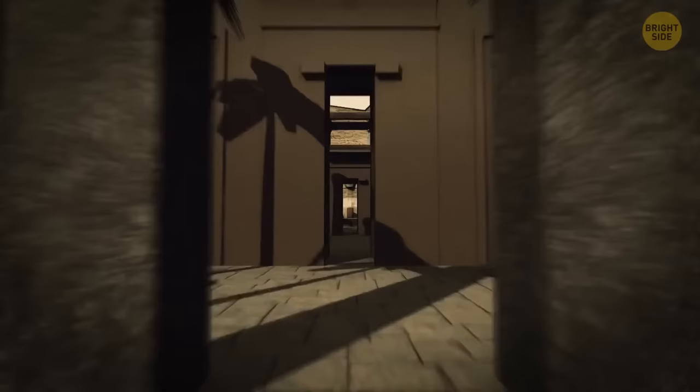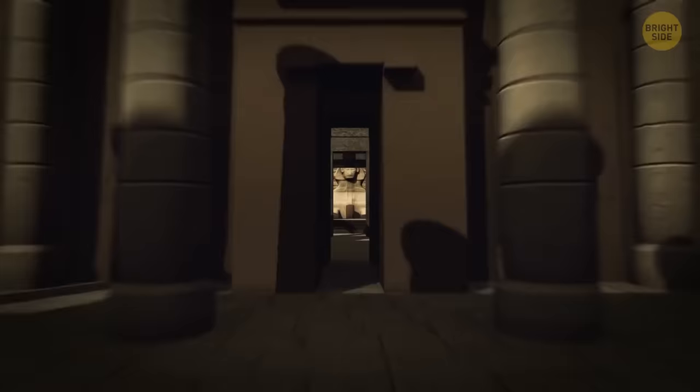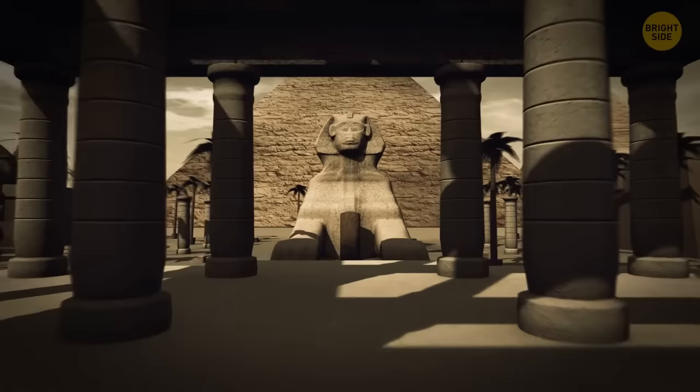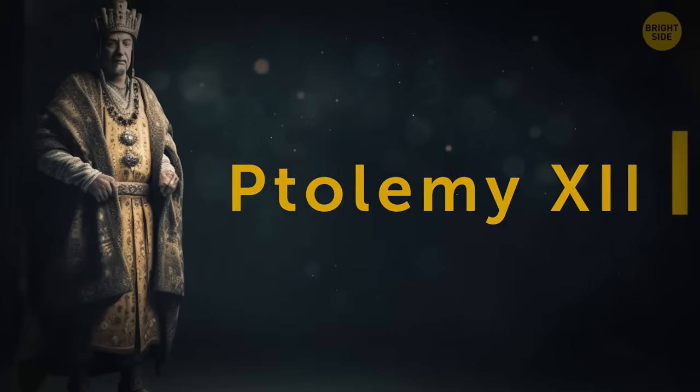Ancient Egypt was a rich, luxurious country, and Cleopatra did everything to increase its wealth and strengthen its position in the international arena. For example, she was once in conflict with her brother Ptolemy XIII. The queen knew that she wouldn't be able to resist him, so she decided to attract Julius Caesar to their side. The Roman emperor arrived in Alexandria, where Cleopatra wanted to meet him.